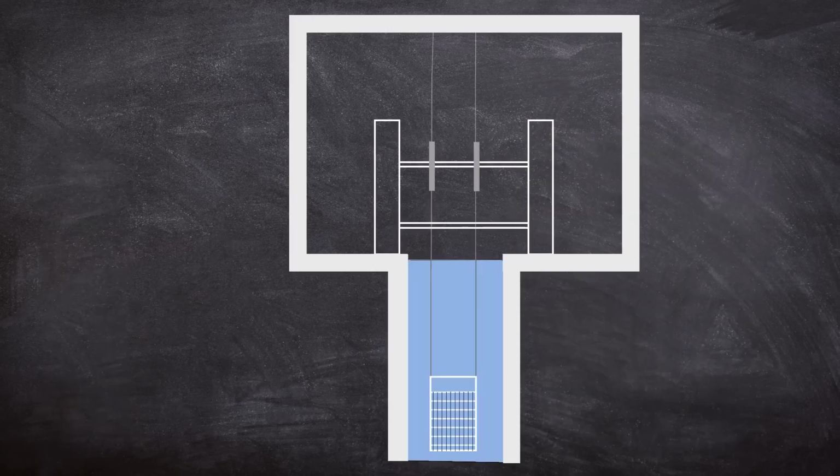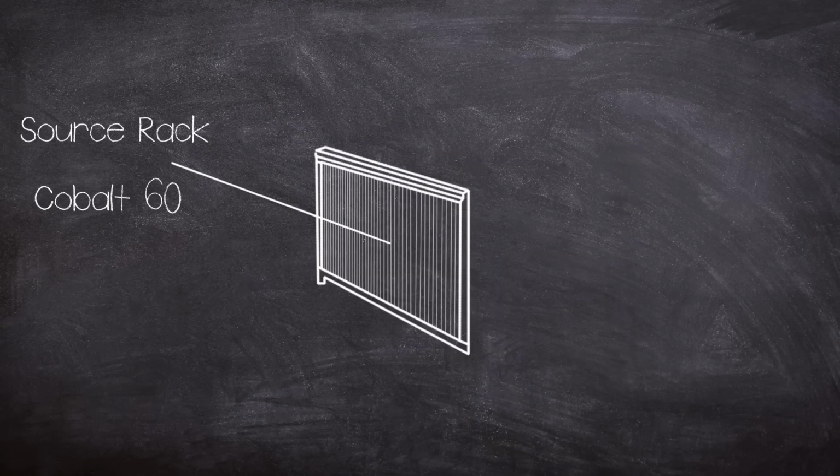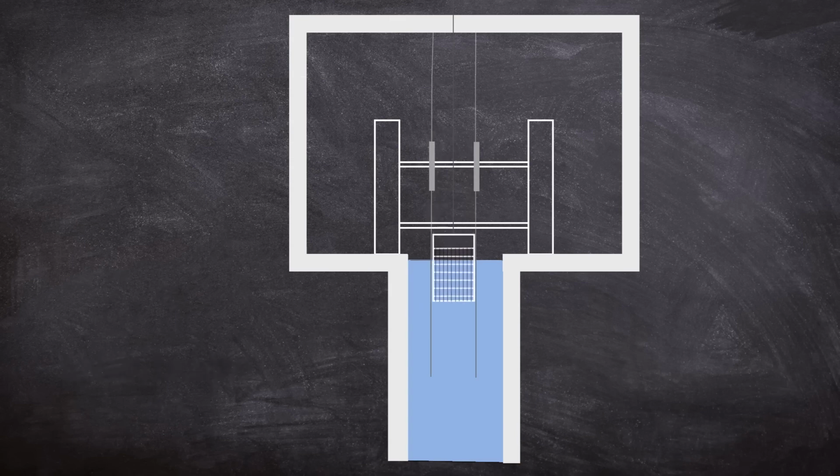This model of a radiation device makes use of a rack for multiple pencils, which contain radioactive source elements, in this case the gamma ray emitting cobalt-60. At the time of installation, the total activity was 4 petabecquerels, but this reduces over time, necessitating semi-regular replacement to ensure reasonable irradiation times. This is held in place by a hoist and guide cables. When not being used for irradiation duties, the rack is lowered into a water pool for shielding by a pneumatic hoist working the hoist cable.